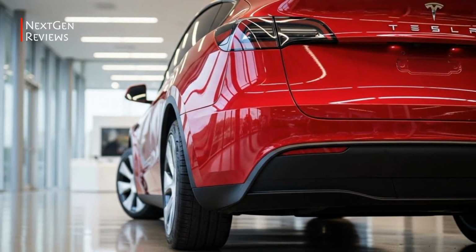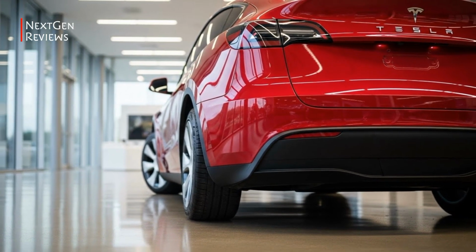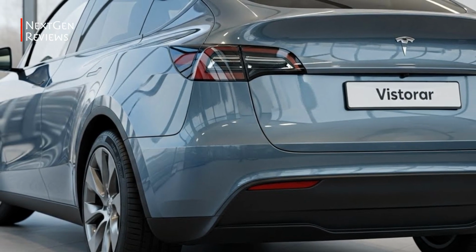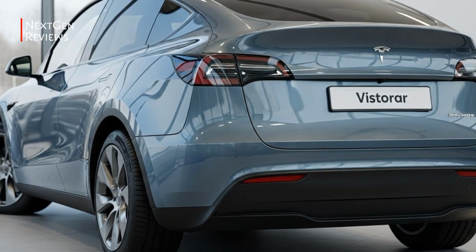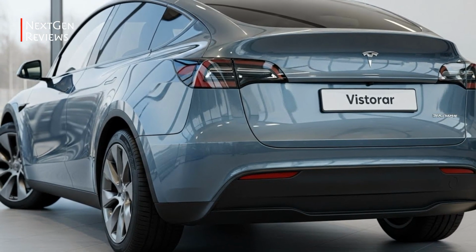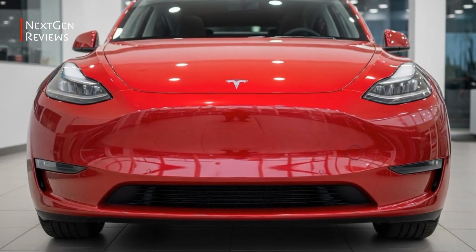Today, we're breaking down everything you need to know about the refreshed 2026 Tesla Model Y. Introduction. Tesla has refined the exterior with sleeker headlights, a redesigned front fascia, and smoother body lines. The result is a more modern, aerodynamic look that still feels unmistakably Tesla.